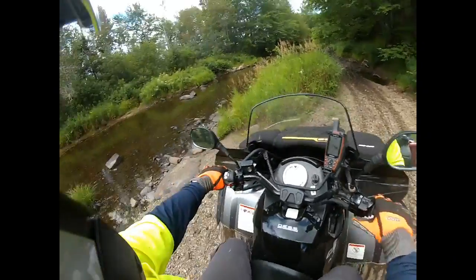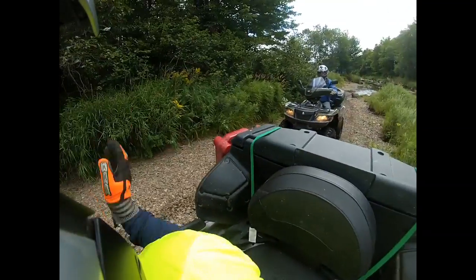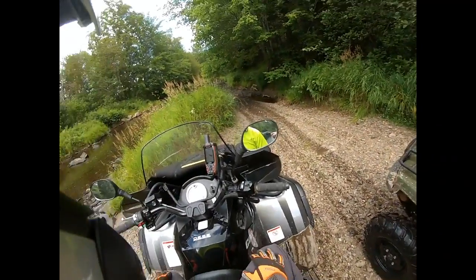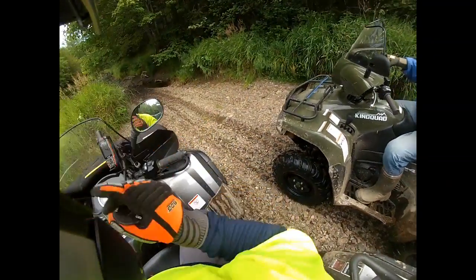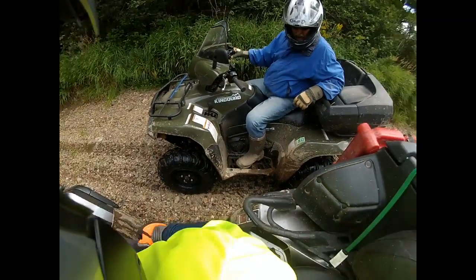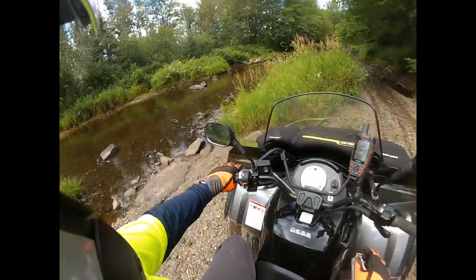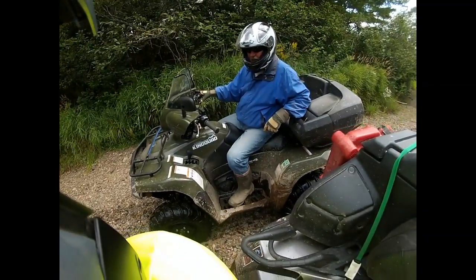To get up to the main road, we're going to head towards the little bridge for our next little stop. It's low. Last time I was there, you couldn't get through. You would have been floating across there. All right, nothing there now. We'll start working our way out. Still got a ways to go yet.